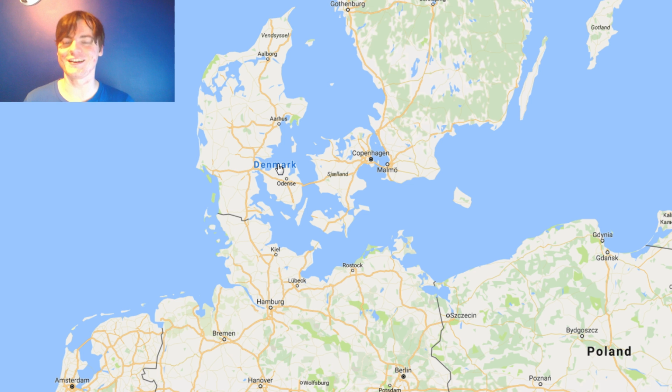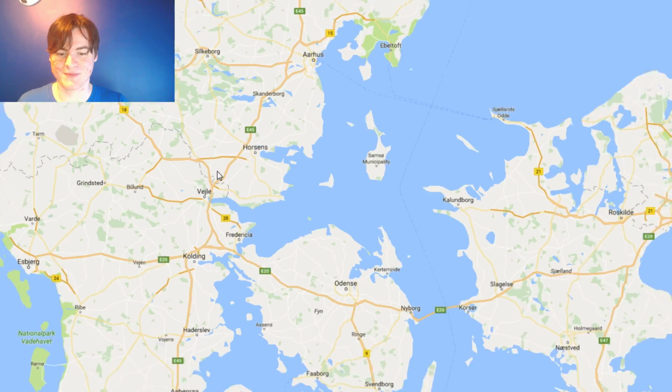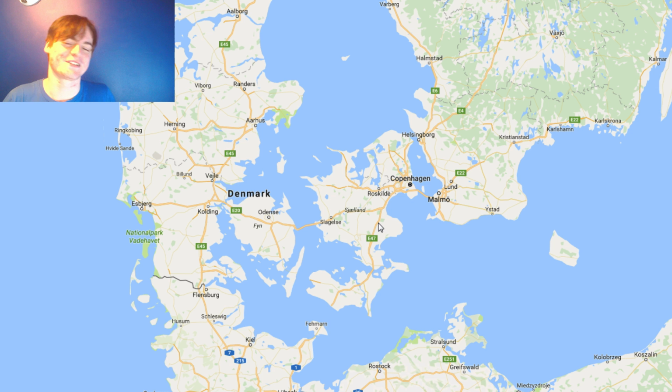And like I said, it's really intriguing to me because although it's a weird looking country on the map, it really is just a giant peninsula. As you can see, it's all just about connected. Then here's an island, and then here's the most important island, Zealand, because it has the capital, Copenhagen, on it, and then all the other islands are just kind of grouped to their closest peninsula, and it just about works out. It makes a very habitable country that can produce a lot of pork.